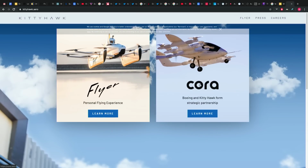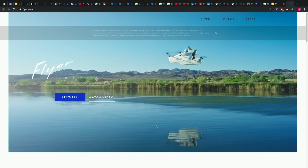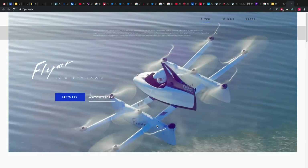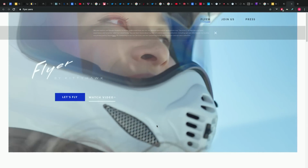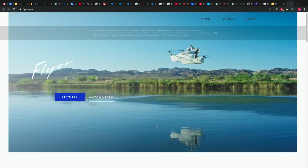Did you hear about this vehicle called the Kitty Hawk Flyer? Do you remember that? It's like a boat, plane, drone-looking thing that you actually sit in. Okay. And it looks super cool. I guess you have to take off and land on water, which limits it in a way as to who would own one of these. You have to have access to water, obviously, but you see it in the air. That looks futuristic. Does that look cool to you, Will, or what?